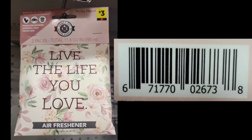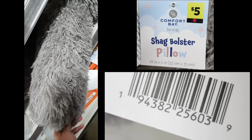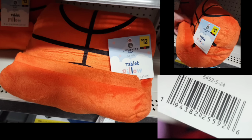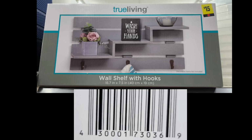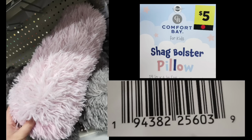The items you're seeing on the screen now are a part of the Red Dot home decor that is going to a penny on Tuesday, March 11th. And there's a lot of different places to look for this stuff. If you're looking for the pillows and the blankets that are included, there's a good chance you'll find them mixed in with the other Brown Dot blankets and pillows. Those should be somewhere near the seasonal aisle as well.